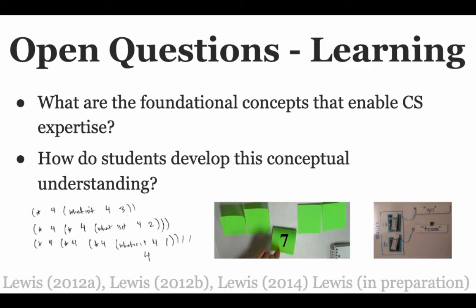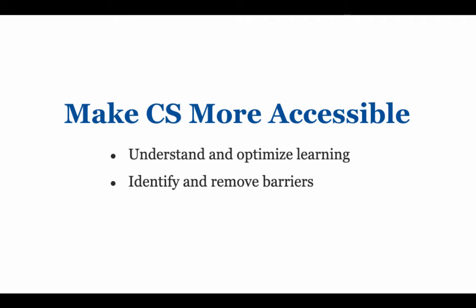Okay, now let's switch gears and talk about barriers that inhibit access to computer science and computer science education. And I'll start by sharing some data that motivates this work.